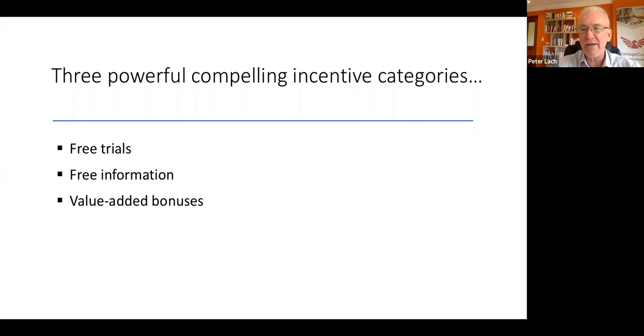Right? So to make this simple and easy for you to implement quickly, we'll focus on 3 powerful, compelling incentive categories. There are 3 categories I'm going to cover today. The first one is free trials. Then there's free information, and there's value-added bonuses. So these are 3 different categories of incentives, right? Free trials can be used in 4 different situations, and I'm going to cover those 4 situations. Free information comes in multiple forms as well. And finally, the value-added bonuses also have a number of variations. So I'm going to try and cover each category as much in depth as I can. And then at the end, once we've worked through all 3 of these categories, we'll look at different types of businesses and which incentive works best for which type of business.